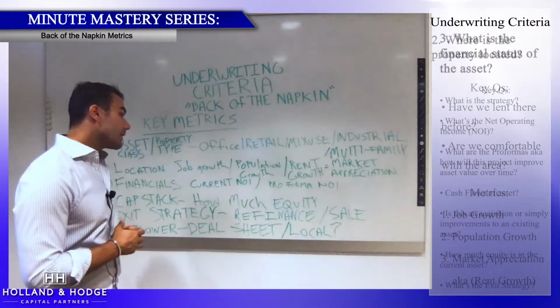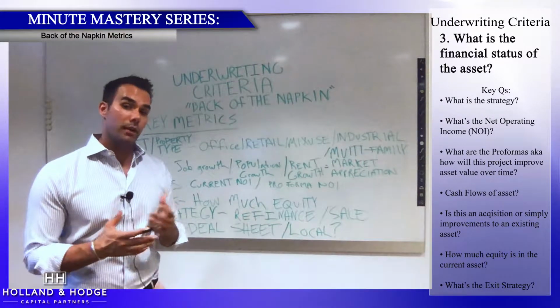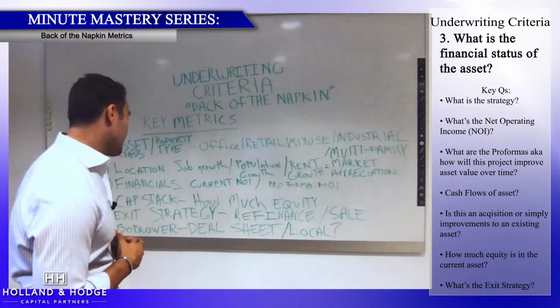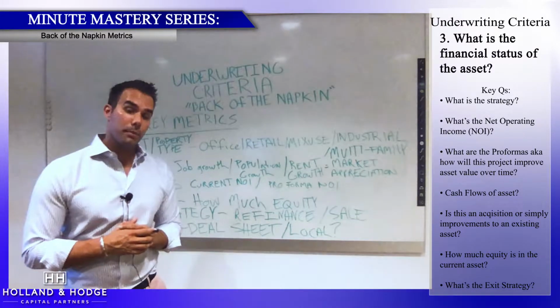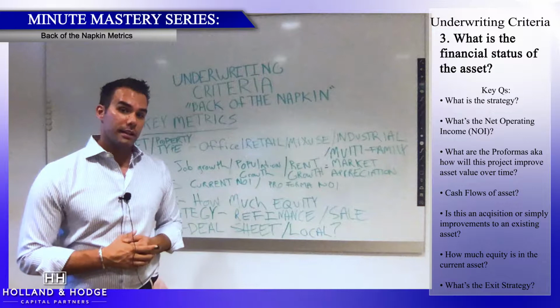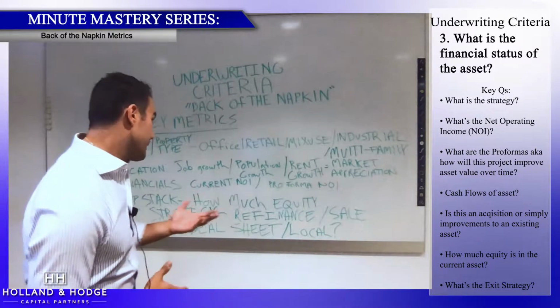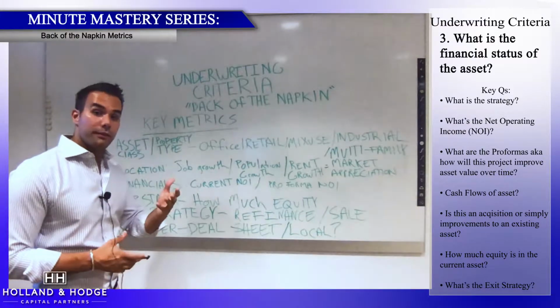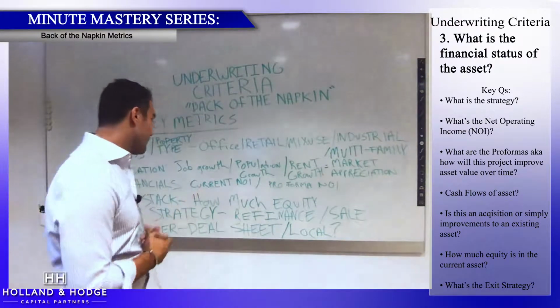From there, I want to see the financials of the asset, right? What's happening right now, and what is the strategy here? Is this a value-add play where we're going to buy it, maybe a distressed property, do some value-add improvements, and then exit for, let's say, permanent financing, and just improve the property to where it becomes bankable by a conventional loan?